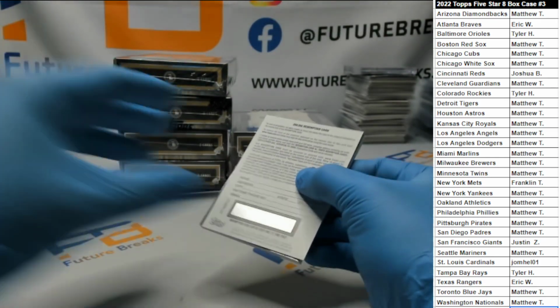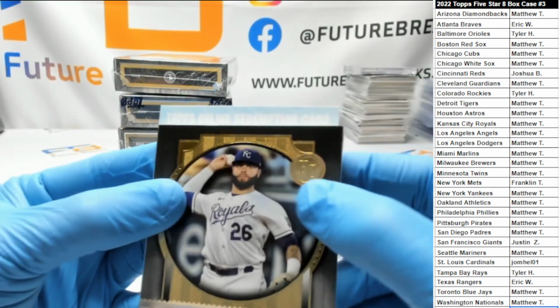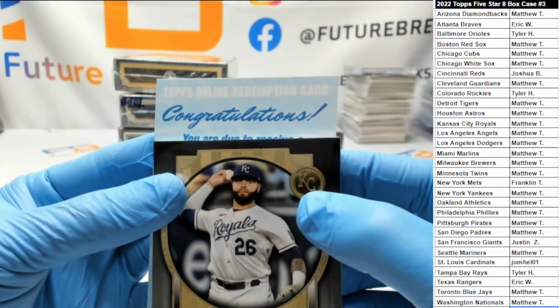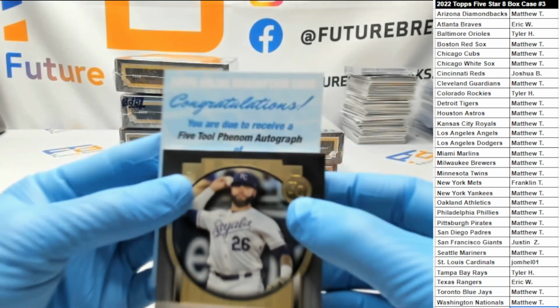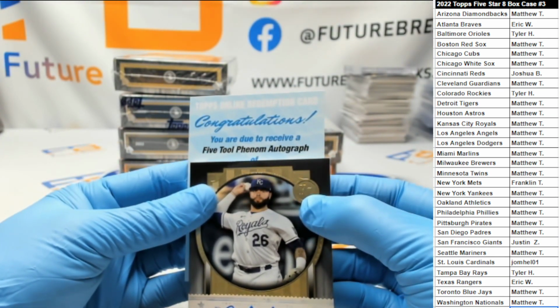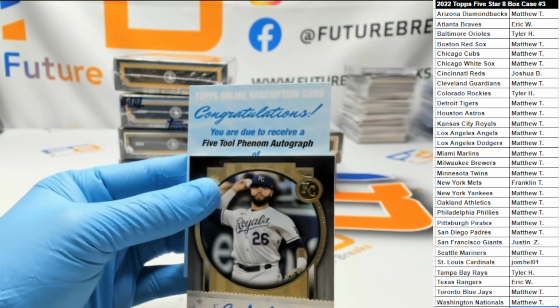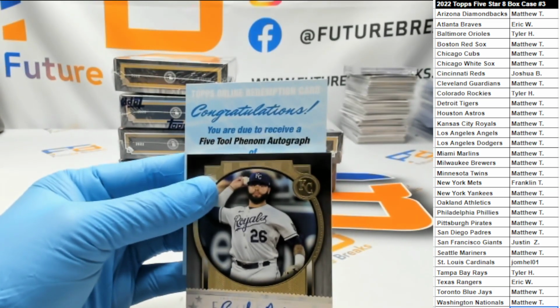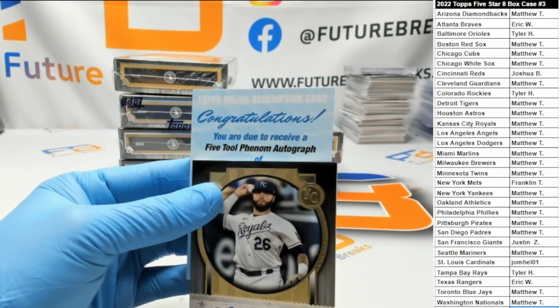Redemption. Come on, Julio. Manuel Rivera for the Royals. And we got a... Uh-oh. This is the five autograph card, right? The booklet? Are these booklets? Holy shit. The checklist is insane on this one. You don't think so? It isn't a booklet, but it's the five autographed.